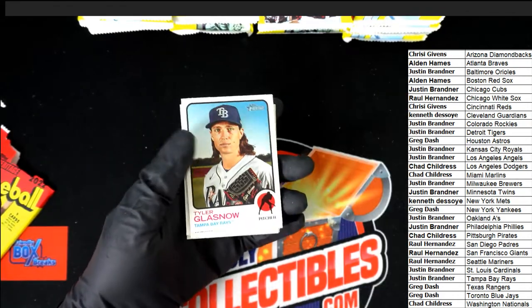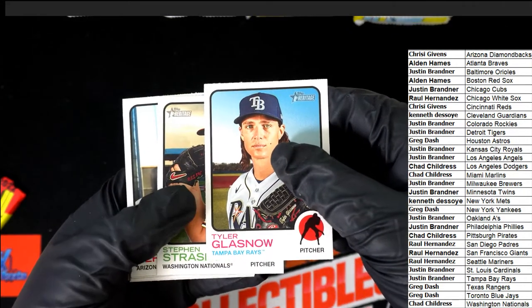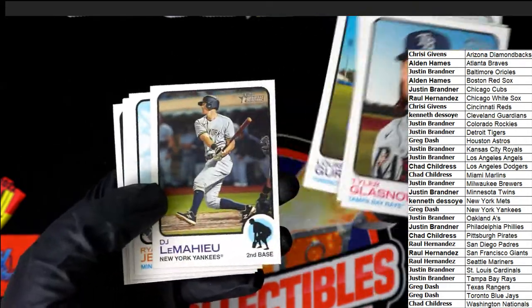Chris Bryant is going to be moving around. The Mets guy, he's going to be moving around. There's just going to be some big moves.